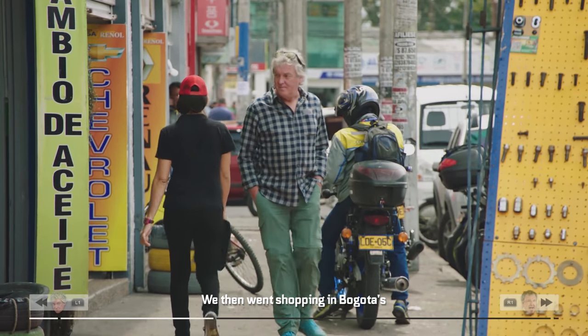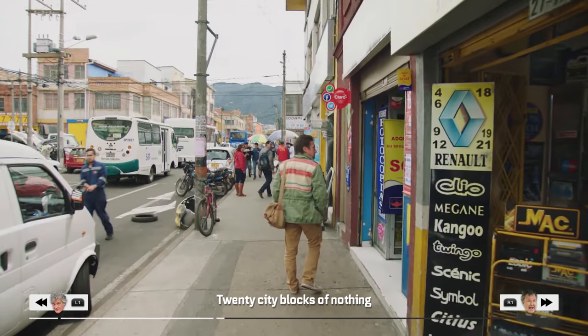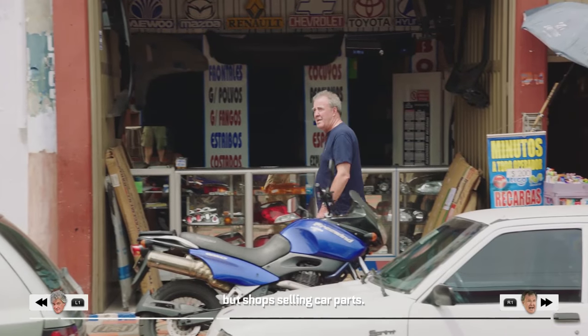We then went shopping in Bogota's massive auto district. 20 city blocks of nothing but shops selling car parts.